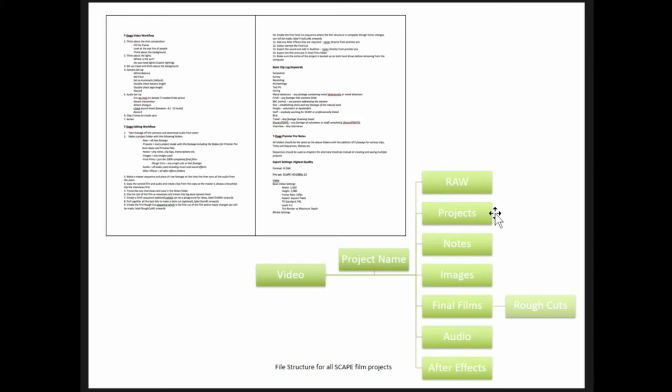Don't really suffer things being moved around too much. So it also means that anyone in the team can jump from project to project and work in a systematic way that really means that everyone can contribute with ease.